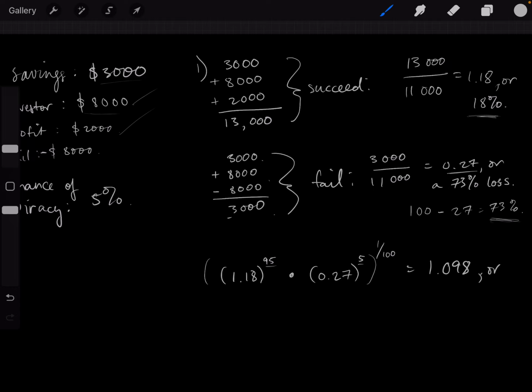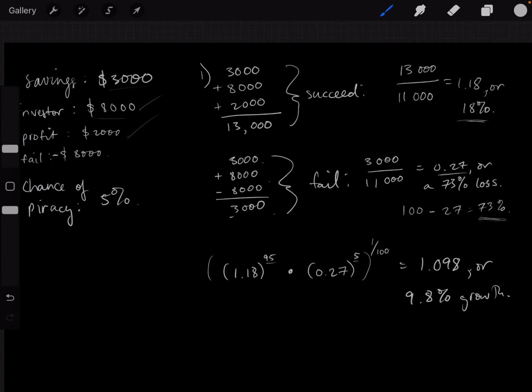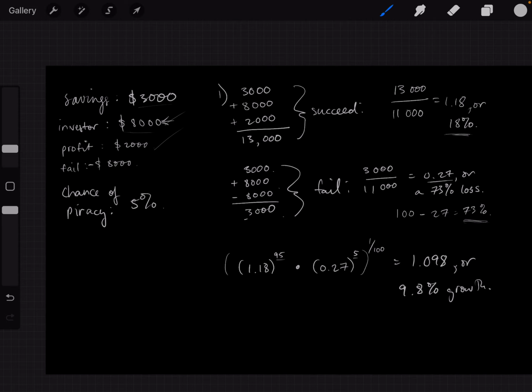or 9.8% growth. Okay, so that is your growth rate when you don't pay for insurance and you're compounding your wealth, right? So that's the difference between the last example that Spitznagel put forward and this one. In this one, you are compounding your wealth because you have investor money on the line. Okay?